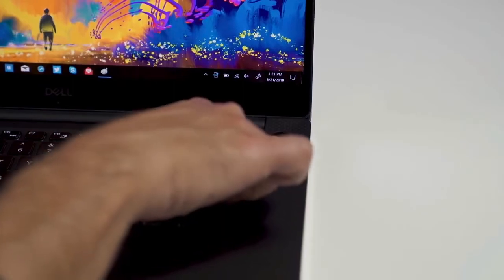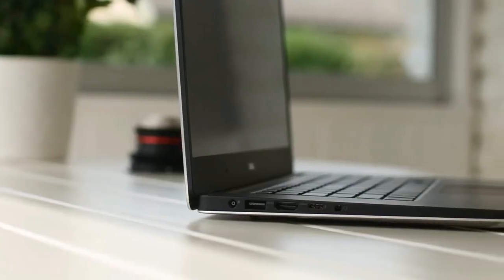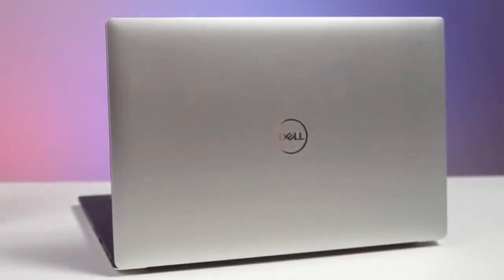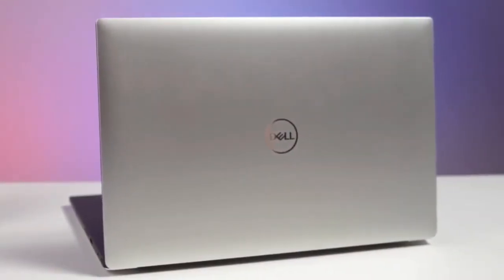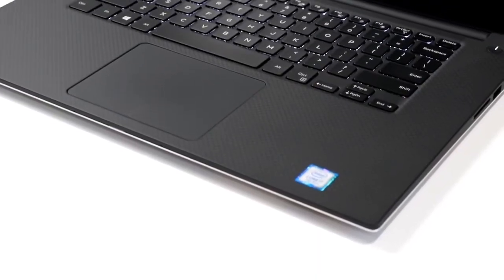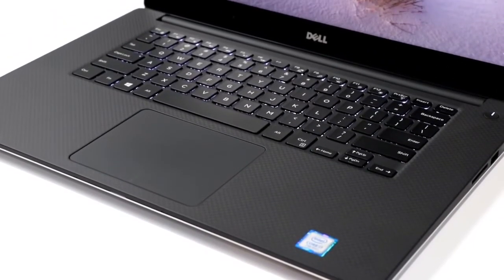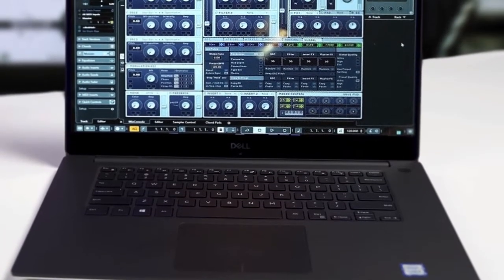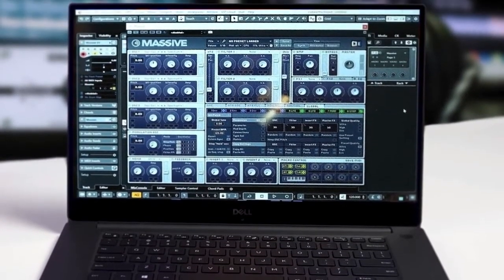Security features, meanwhile, include a power button conveniently doubling as a fingerprint reader, and a noble lock slot for that added layer of protection. To conclude, the Dell XPS 15 has proven itself an incredibly powerful machine that exceeds the standards of its Windows rivals in terms of both design and performance, and will pack all you need for music production. At number 3 is the HP Spectre X360.